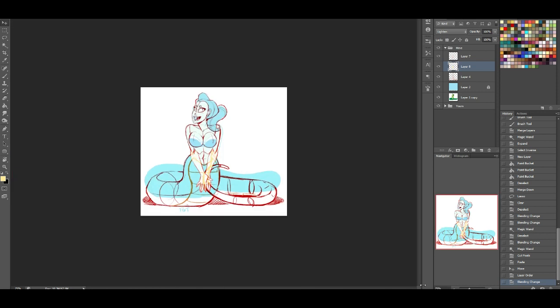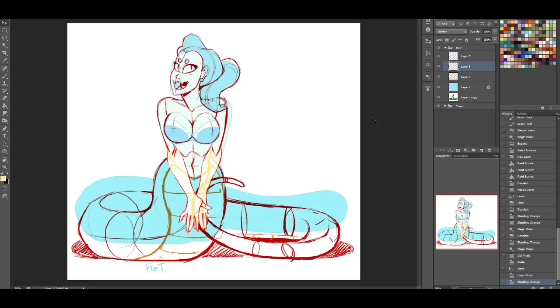You see your hands and all. And I should probably remove this because Foreground T kind of looks like a bad word. Foreground tail. Looks like a naughty word. I didn't realize that. I apologize.